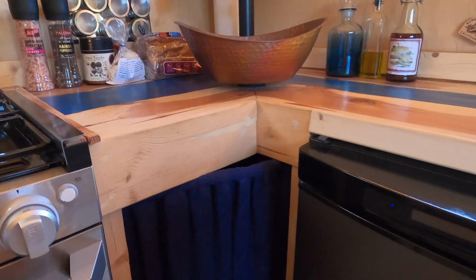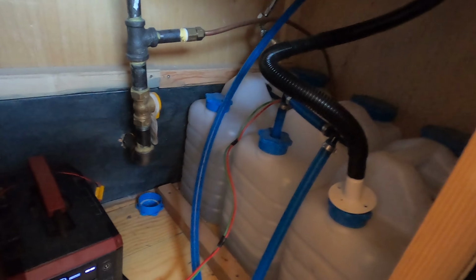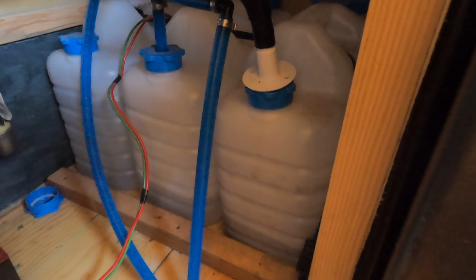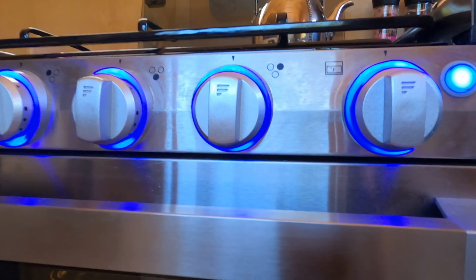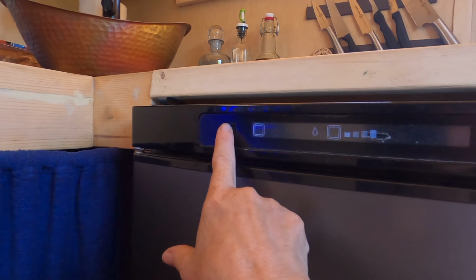Under here, I have my water storage. I do have 2 5-gallon containers of fresh water and 1 5-gallon container of gray water, the holding tank. And there's my foot pump and my power pack that operates the lights on the stove, and it also operates the control board of the fridge.